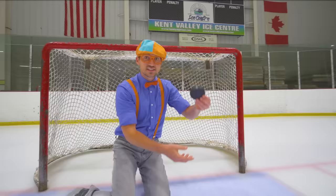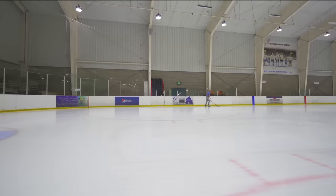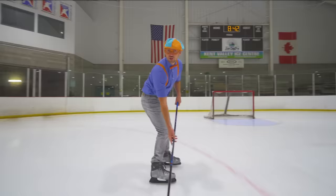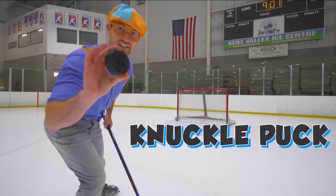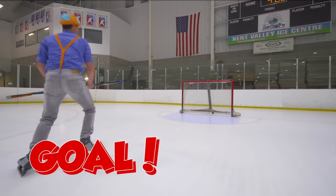All right, let's try it again. It's gonna be a little bit easier because normally there's a goalie right there. It's so much fun playing hockey! Because the puck slides on the ice, just like my skates. Oh, I missed! That's okay. Because when you play sports, if you miss, you just have to try again. Like this. And eventually, you'll win. This right here is a specialty move. It's called a knuckle puck. You take the puck, put it down vertically like that, and give it a whack. Woo! Yeah!